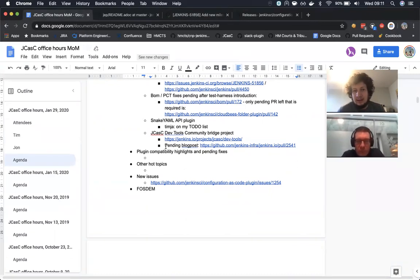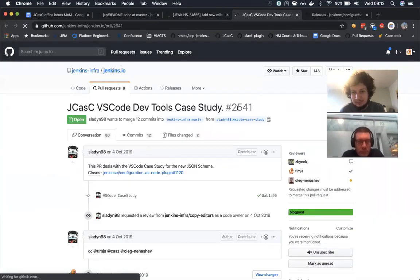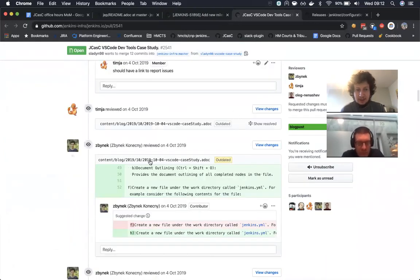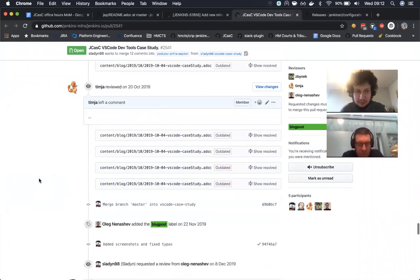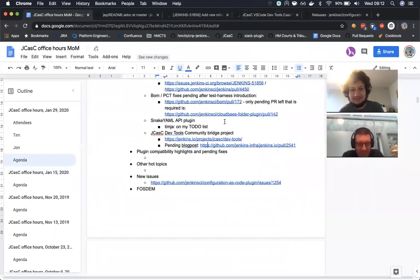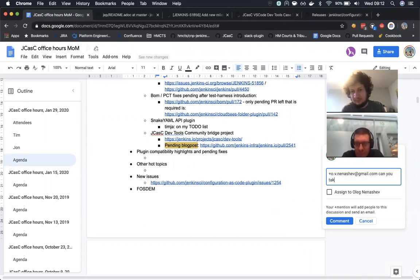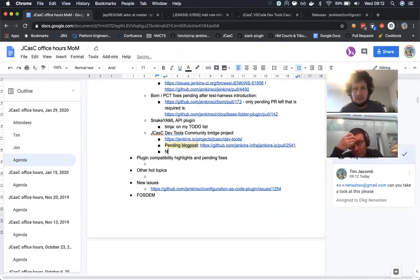JCasC dev project. We're still waiting for the blog post to be delivered. I think that's sitting with Oleg, who wanted to take another look, as far as I know, and it needs the blog post to be updated to the release date when it's released. So it needs a copy editor or coordination between Sladen and a copy editor to do it. I approved it 3 weeks ago, so let me assign this to Oleg. Possibly it'd be good to have the new release out anyway.